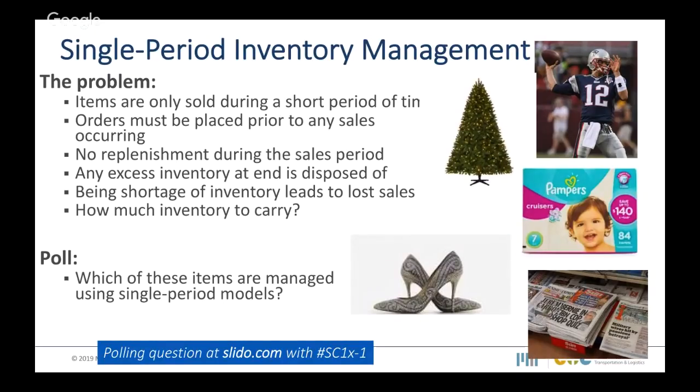So the question is, in this case, the single period model, also called the news vendor problem. It used to be the newsboy, but we're politically correct now. And so my polling question is: which of these items, which I have up here on the screen, should be managed using this single period inventory model? Because we'll show you how to do this model, and it makes a trade-off between the cost of being too short and the cost of having too much inventory.